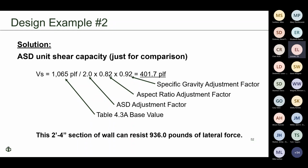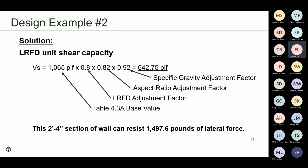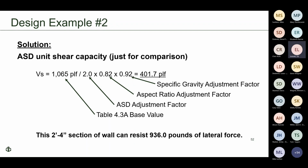So that was the LRFD, about 1,500 pounds. We'll get to some of that stuff in a second here. Just for comparison, if the structural engineer was actually using ASD design, I should have explained it too. ASD, allowable strength design, you're basically taking your loads and your resistance and comparing the two, right? When you get into load and resistance factor design, now you're putting factors onto everything.